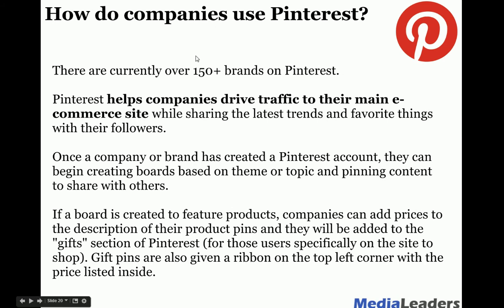Okay. How do companies use Pinterest? Well, currently there's actually thousands upon thousands of brands on Pinterest. When we first got started, there was 150. Pinterest helps companies drive traffic to their main e-commerce site, or also getting people to call, while sharing the latest trends and favorite things with their followers.